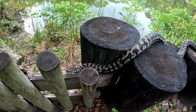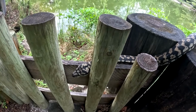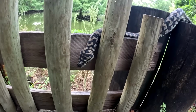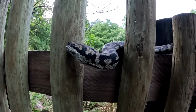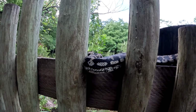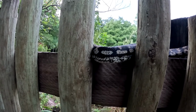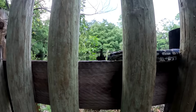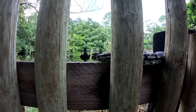Ambush predator. They'll go around. They'll use those pits. They'll use that tongue to find a trail of something, and then they'll post up in an area they know prey has been moving in and about. They'll eat rabbits. They'll eat all kinds of critters in their natural range. Of course, rabbits were introduced. They'll eat the odd house cat. That happens too. But overall, really cool snake.